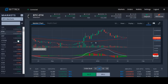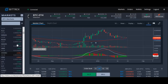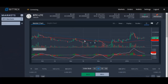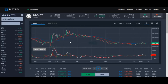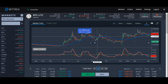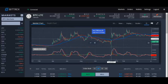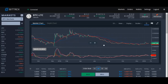Litecoin is the first coin that I suggested on my trading channel. This is a long-term hold. Potential long-term. What I mean by that is more than just a couple days. Again, if we take a look at Litecoin, this here is a golden cross. This is a parabolic move. This is a death cross. This is a dump. This is a golden cross, parabolic move, death cross, dump.